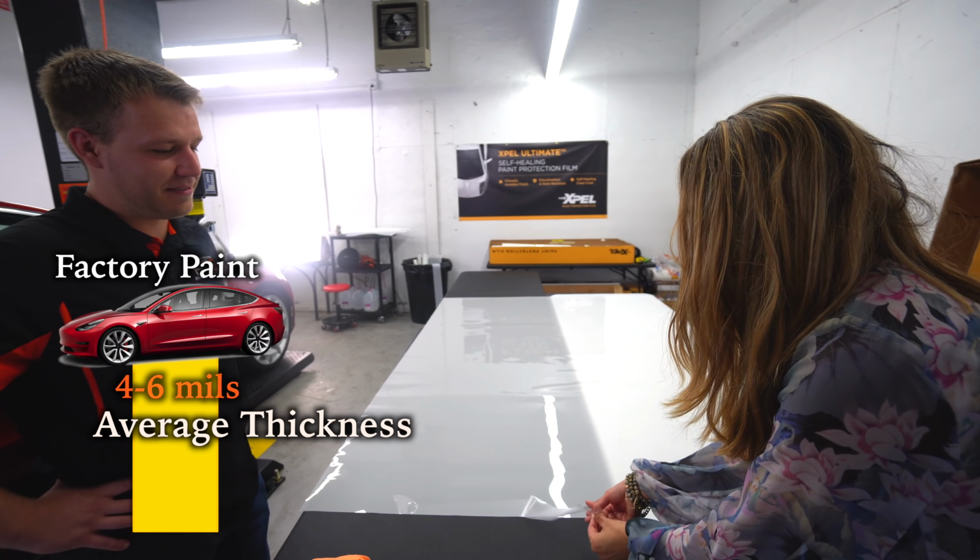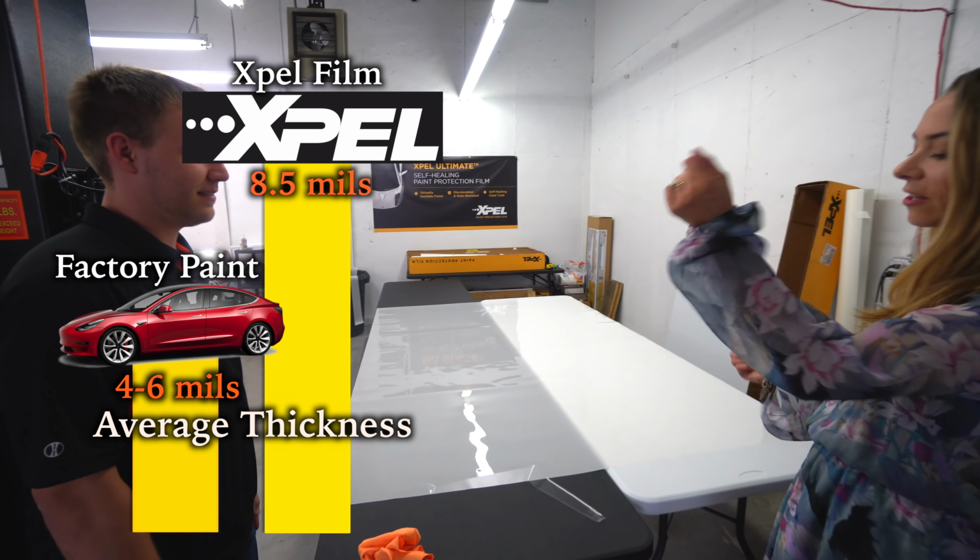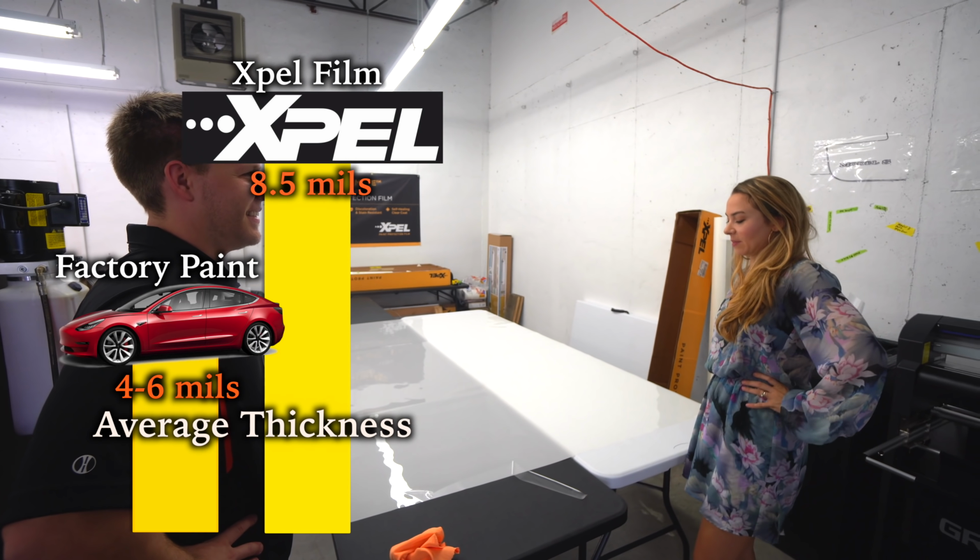It's so much thicker than it looks. Yeah, it's tough stuff. It really is. And when you peel it off, you make it look so easy. It looks like something maybe I could do.